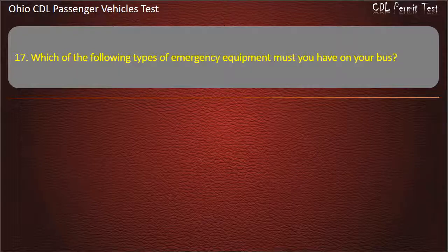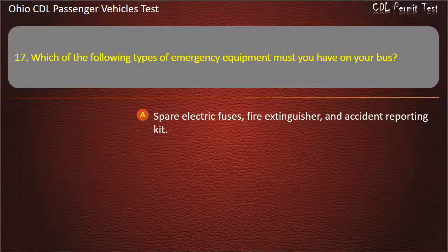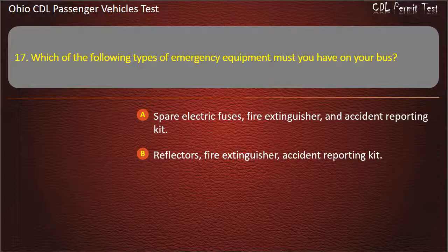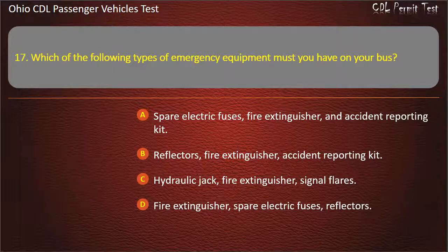Question 17. Which of the following types of emergency equipment must you have on your bus? Spare electric fuses, fire extinguisher, and accident reporting kit. Reflectors, fire extinguisher, accident reporting kit. Hydraulic jack, fire extinguisher, signal flares. Fire extinguisher, spare electric fuses, reflectors. Answer: fire extinguisher, spare electric fuses, reflectors.